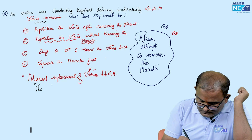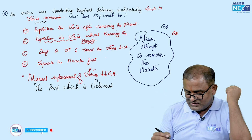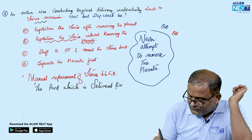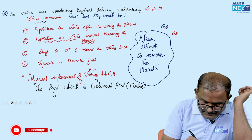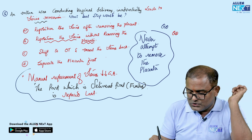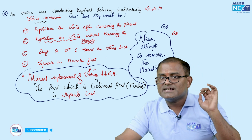The part which is delivered first, which is coming out first. So, which is that part which is delivered out first, doctor? It is the fundus. The part which is delivered first, that is the fundus, is replaced last. So, these are all the catchy points you should know under uterine inversion, and the most common cause of death in uterine inversion is hemorrhagic shock. It is not the neurogenic shock. Please make a note of it. It is a hemorrhagic shock.